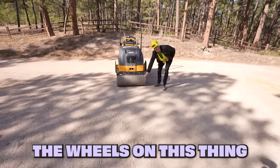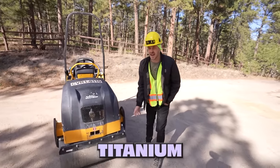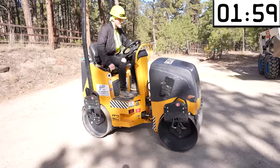Super excited about my next tool. We got the steamroller. I'm confident in this one. In a perfect cartoon world, the pig would just become like a pancake. The wheels on this thing are just giant titanium cinder blocks.